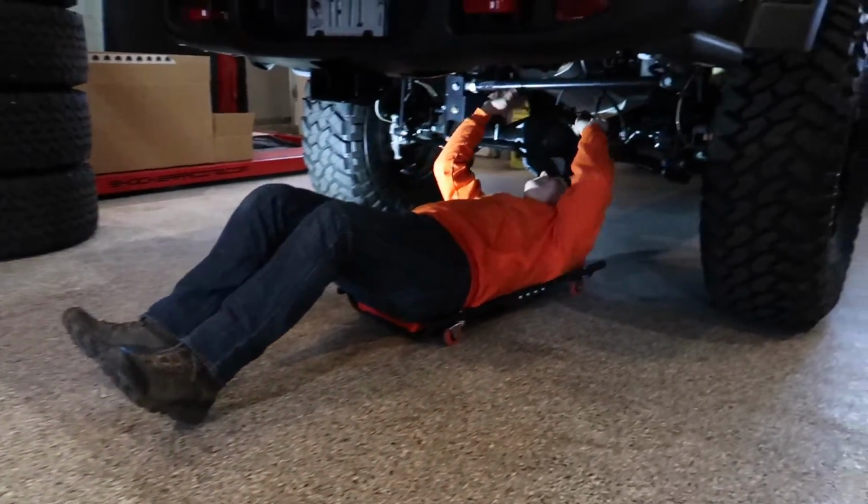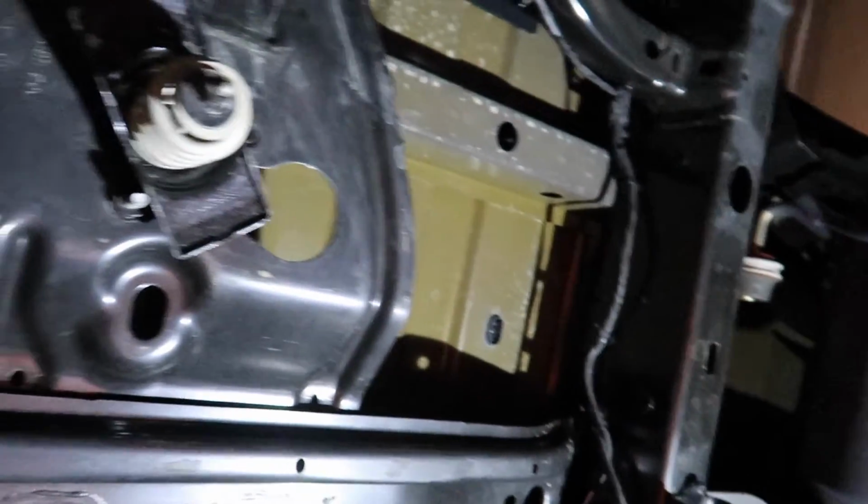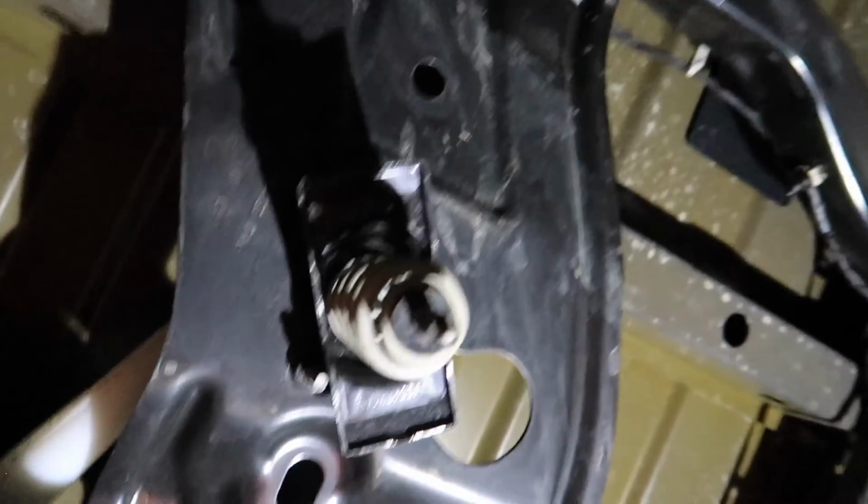All right, so next we're gonna creep underneath the truck here so I can show you what's going on under here. One big thing you'll notice is obviously I don't have a spare underneath because it is up in the bed, but also I did take out that metal heat shield. I think it was about 6 bolts, and it was just pointless to have it under here because I don't and won't be running a spare tire.